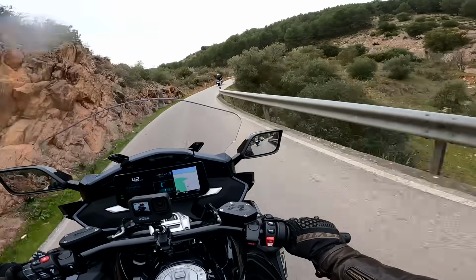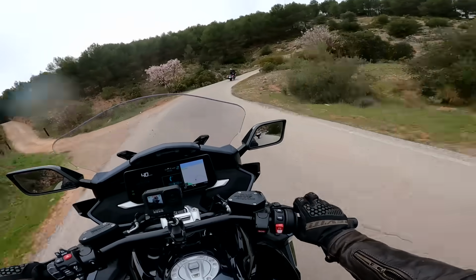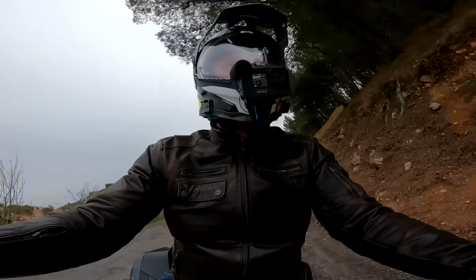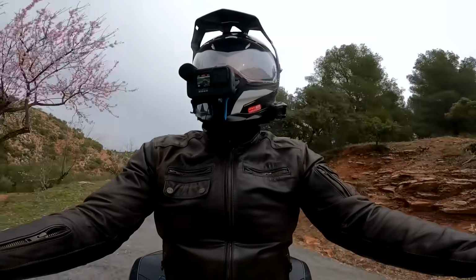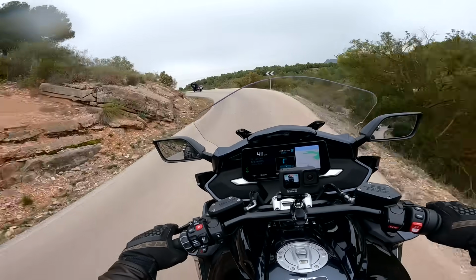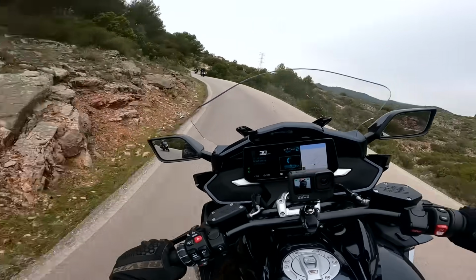So if 2-up comfort over long distances is important to you, the bike ticks that box, and it's aided by silky smooth suspension, which adjusts electronically as you ride along, and a buttery smooth, a very smooth engine.